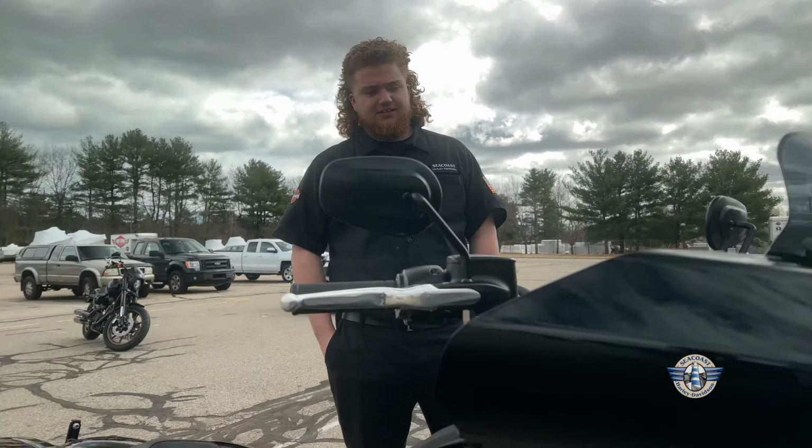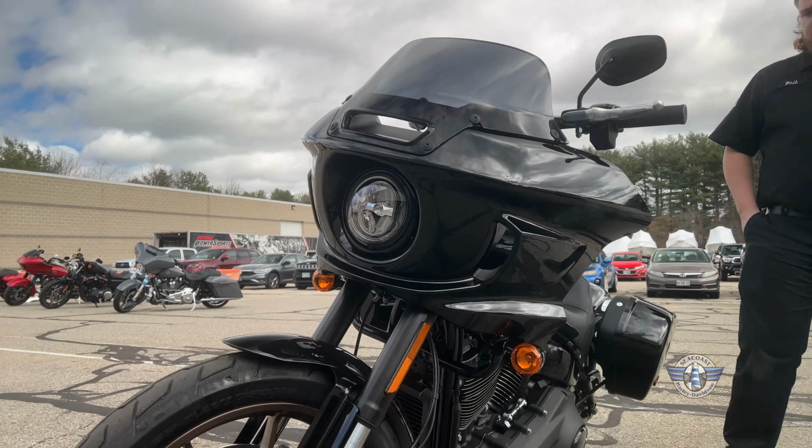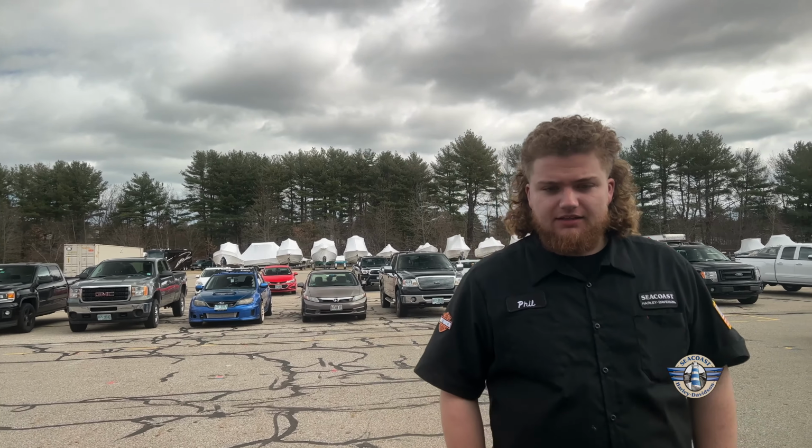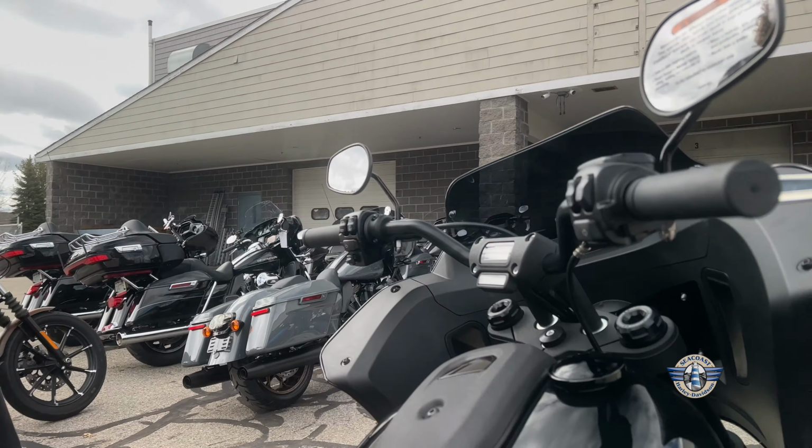What are your thoughts on this fairing? How did it feel as opposed to a Low Rider S that doesn't have the fairing? You definitely get a little bit reduced wind through there. It doesn't block everything, which to me is nice. I ride Softails and everything. The bars being up high above the fairing isn't really too much to be concerned about.